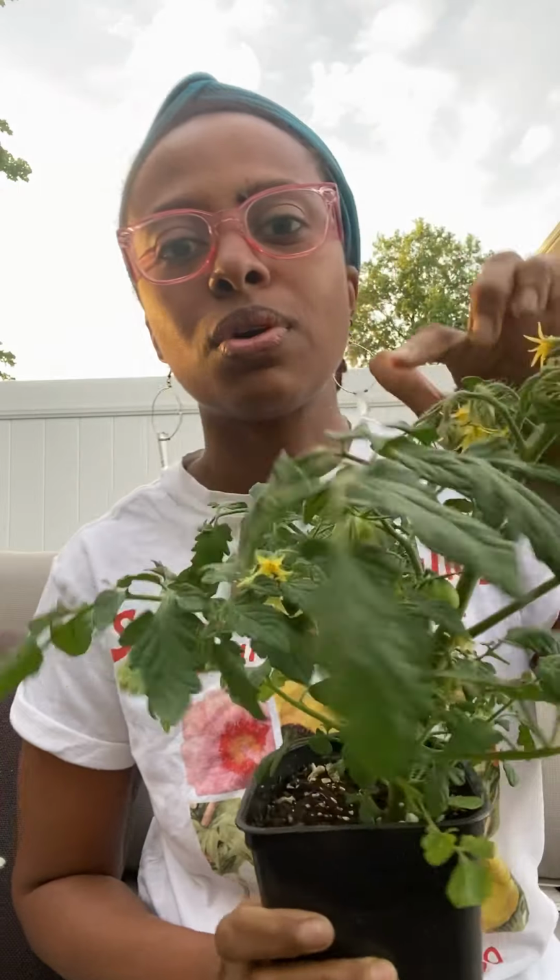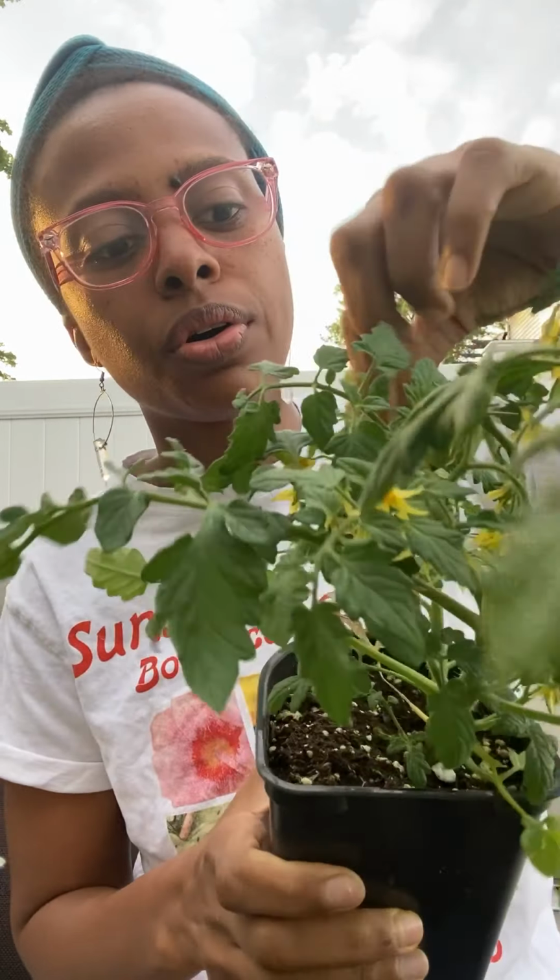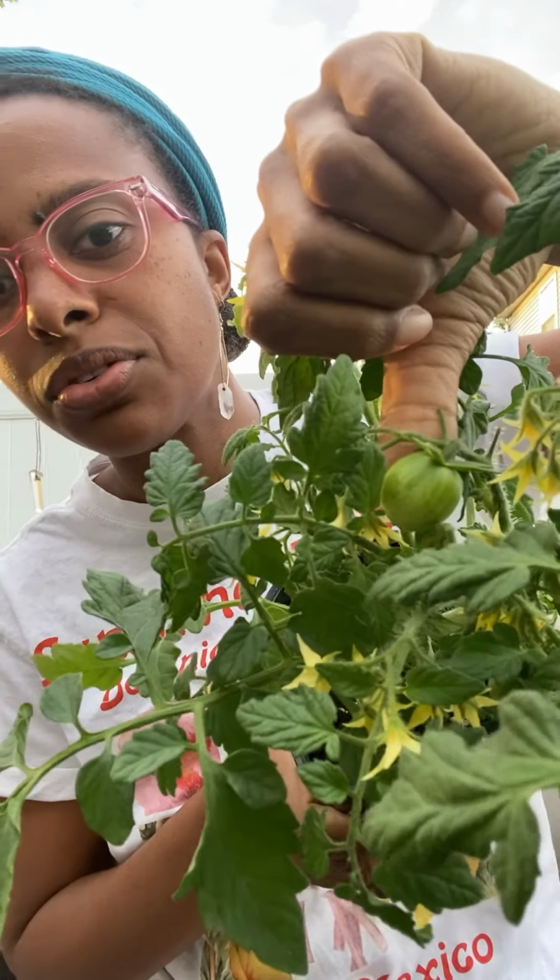And I've had some that I didn't start from seed, but I bought, and they've already started blossoming too. And if you're a newbie like me and you're just finding out how the vegetables become vegetables, it's from the actual blossoms. It starts to have little flowers, and then that turns into a whole darn tomato. There you go, tomato.